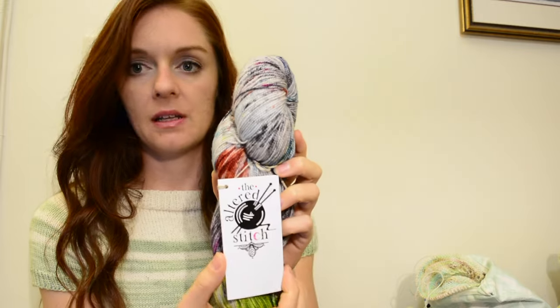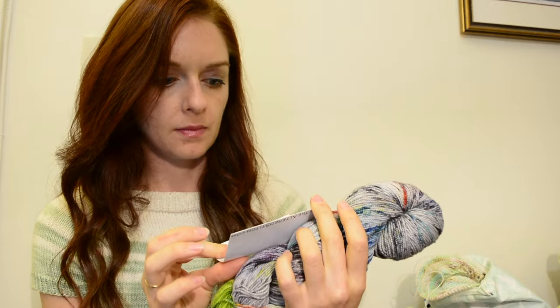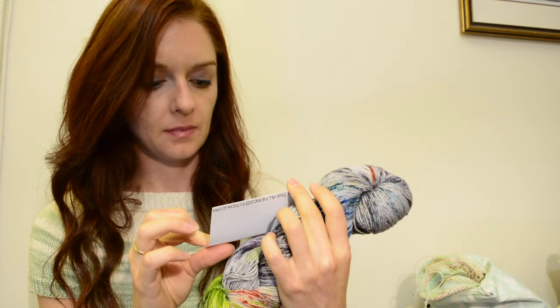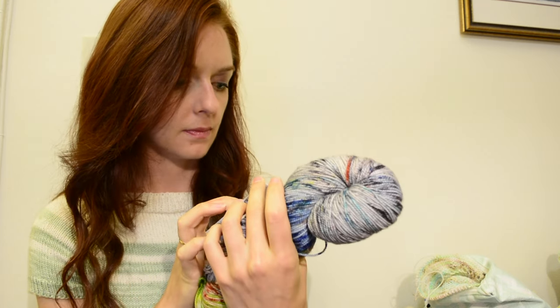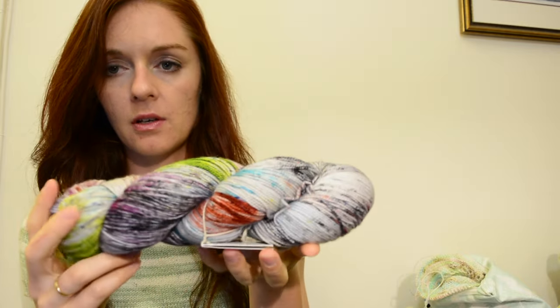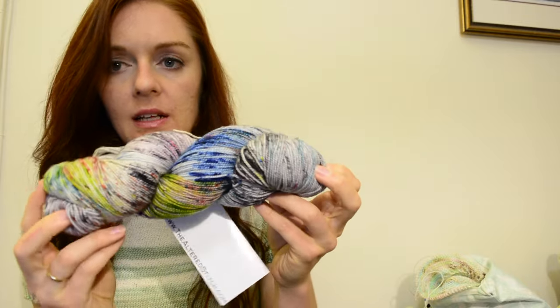But anyway, I picked this one out. The color is called Fable, and the base is called Glider. It's a superwash merino nylon. And yeah, Fable, and I loved it. I just thought it was so cool. My brother actually helped me pick this one out. I had my eye on a few and I said, which one should I get? And he liked this one.